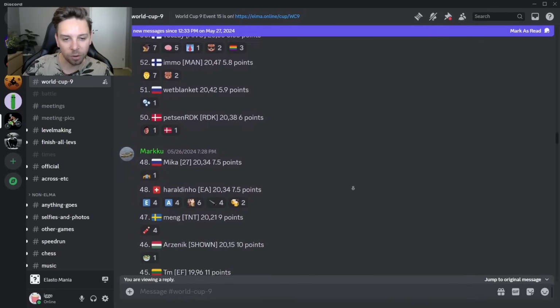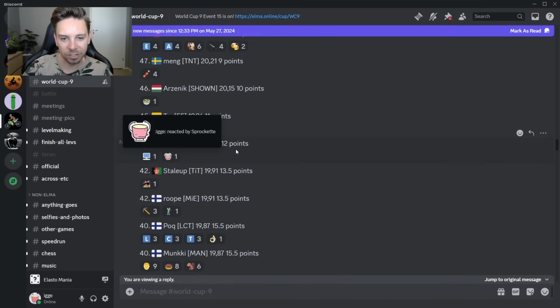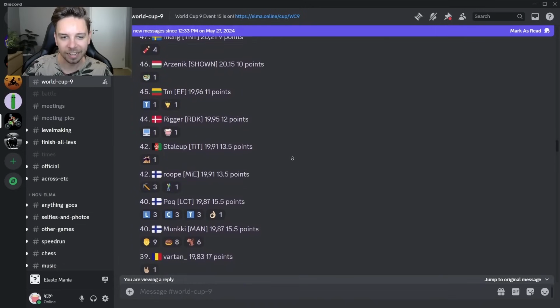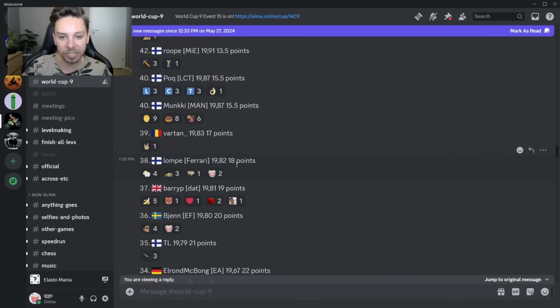So from here we'll make our way down into 30th place. We also have one vote here for Rigger, but it's also from Team RDK. So I'm kind of just assuming it's gonna be a similar style. And just one vote maybe is not significant. But for Lompe, we have 2 votes here from Team Ferrari. So let's check out the 38th place, 1982 by Lompe.